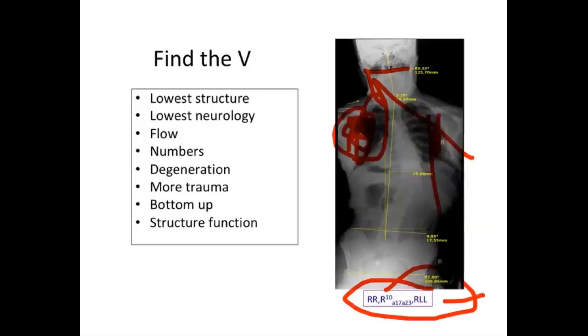All right. So let's get off track. I'm sorry, because I'm probably eating some of you up here, but the neurology is what you have to look at. The idea is finding the V, finding the lowest V, and you look for the lowest structure. If you can find the lowest structure, you can find the neurology. It's pretty simple because they have to oppose each other, or you assume what the neurology is. And that starts by looking at the flow. That starts by looking at these numbers here and understanding these numbers just through a class course, understanding how this person is degenerating, which is looking at these numbers in the middle, understanding how it's more trauma, which is understanding this configuration and understanding that this third letter in its shoulder should be left.